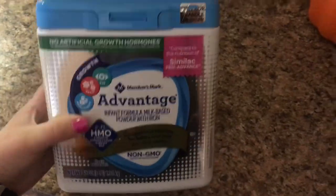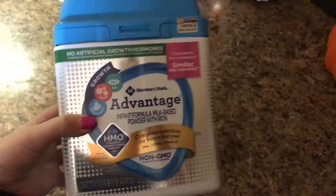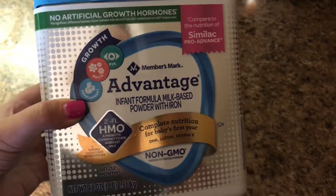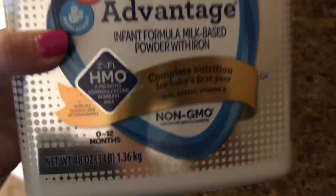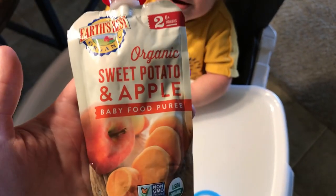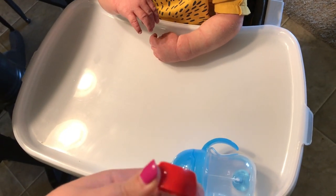I don't think I showed you guys what formula we use. This is just the Sam's Club brand. It's huge. It's basically the same ingredients as the Similac, and it's a lot cheaper. It's a 48-ounce thing, and I think it's like $25. So for a snack, I'm gonna give him this Earth's Best organic sweet potato and apple puree pouch. He usually can just suck on this himself. I can't do this one-handed.